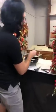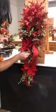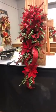And if you wanted to put lights on this, you'd do that first? Yes, if you want to add lights to this project, guys, definitely do that first.